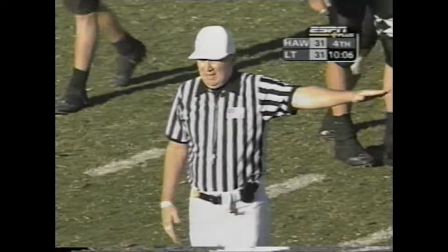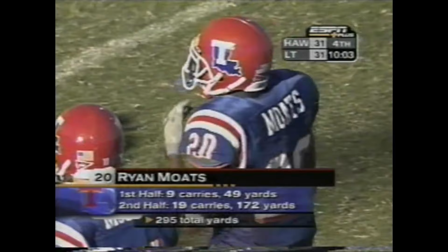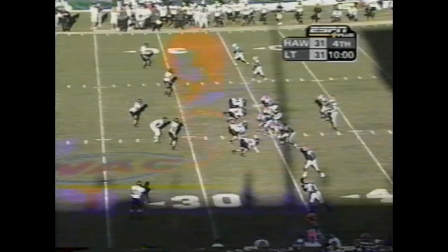Still second down. Well, we talked about the air being filled with footballs, but tell you what, Ryan Moats has had one heck of an impact on this football game. There's no doubt about it. You look at that first half, 9 carries, 49 yards. Second half, 172 yards on 19 carries. He's had nearly 300 total yards of offense. You expect that out of a quarterback, not a running back.